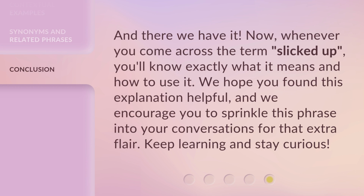And there we have it. Now, whenever you come across the term "slicked up," you'll know exactly what it means and how to use it. We hope you found this explanation helpful, and we encourage you to sprinkle this phrase into your conversations for that extra flair. Keep learning and stay curious.